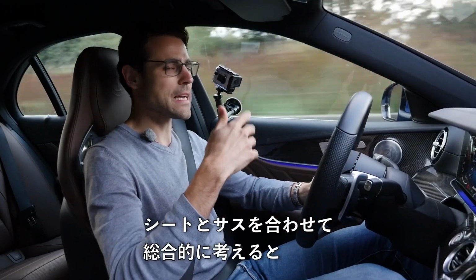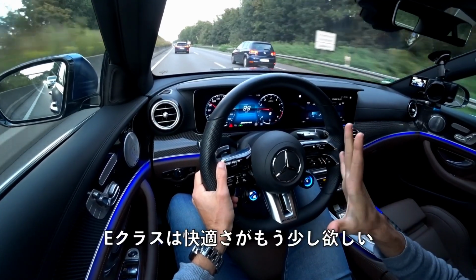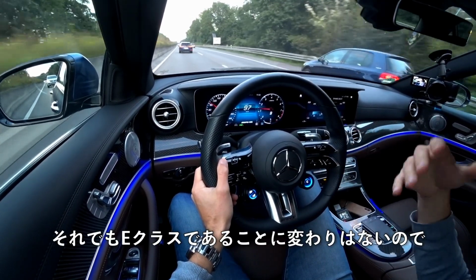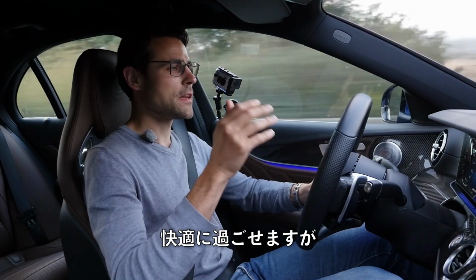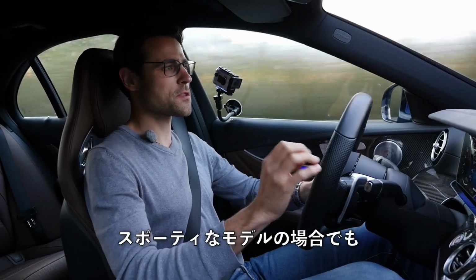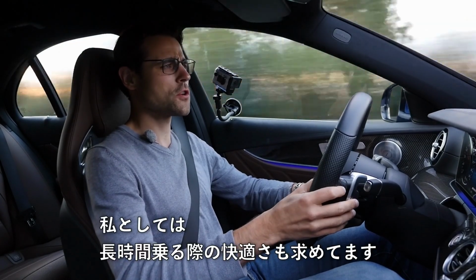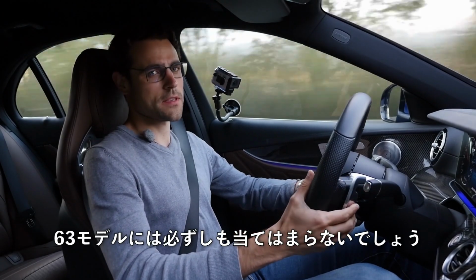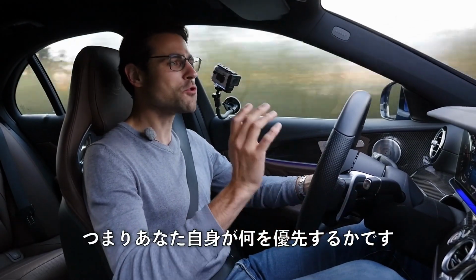So overall with seat and suspension combined, to me for an E-Class, not comfortable enough, but still, it is an E-Class, it will give you good comfort. But when I drive or buy an E-Class, even if it's a sporty model, I still want long-term comfort, and this is not necessarily the case with the 63 model. So that is something you trade in.